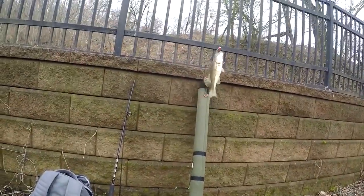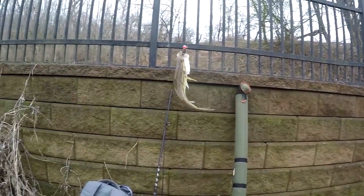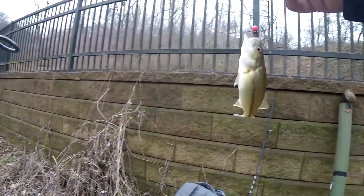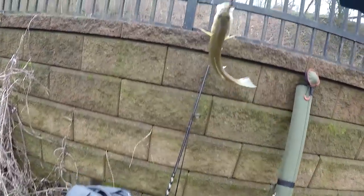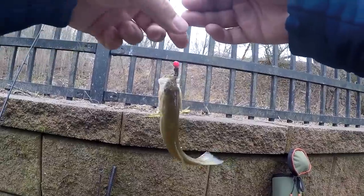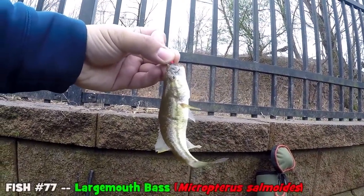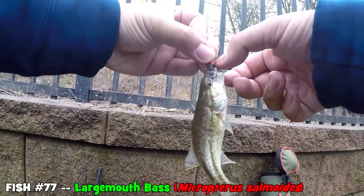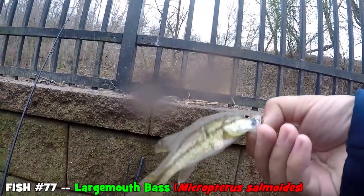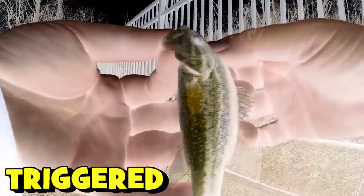Got something on the... No, you're kidding me. You are kidding me. On the Anisoptera. You are kidding me. Third species of this trip from the Roanoke River in Virginia is the green fish. The largemouth bass, man. The Micropterus salmoides.